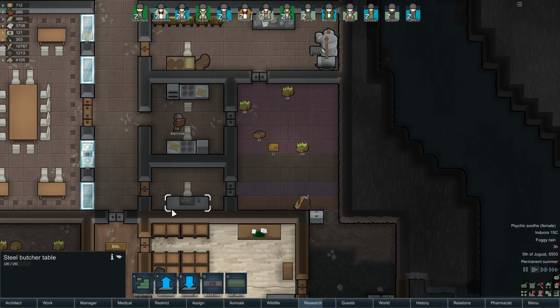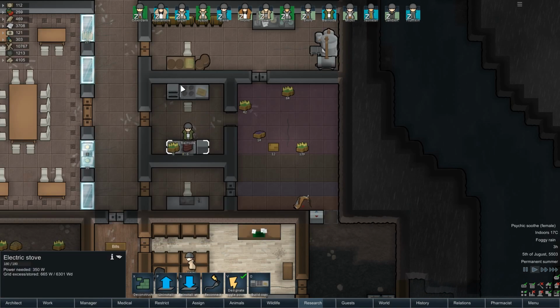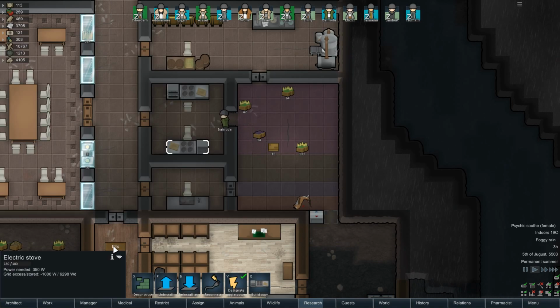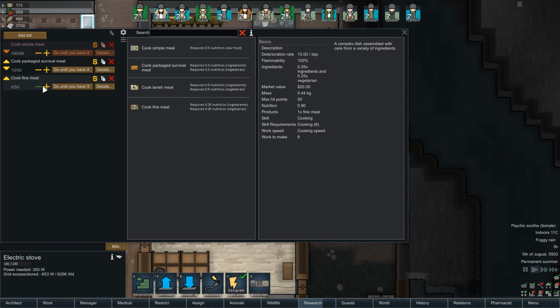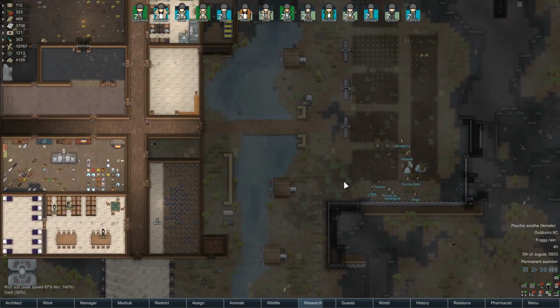This is the hauling for the corpses. Did I actually give a bill to Butcher? I don't think I did. Butcher Forever. Do both of these stoves have the same orders? They do. Let's go for 99 simple meals. And we'll go for 100 fine meals. Why are you suspended? Unsuspend that. 99, and we'll do the same thing there. Simple meals are a little bit easier to deal with. You can always have those pushed out pretty quick.